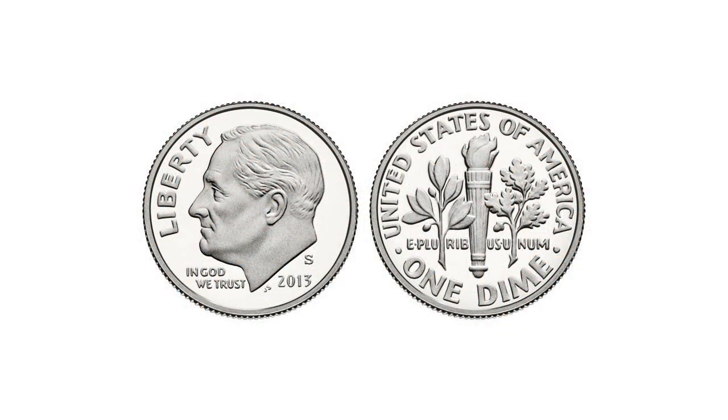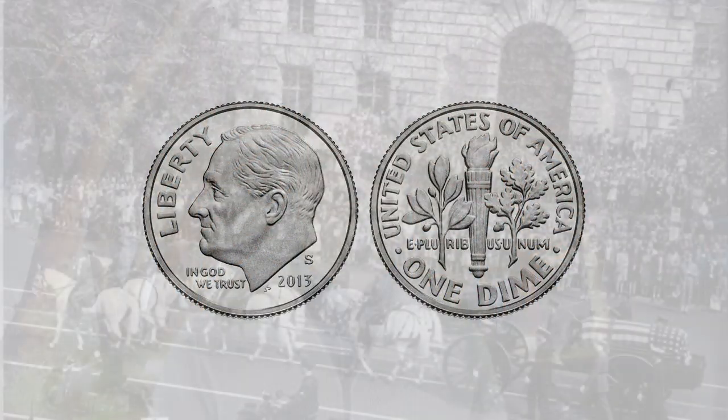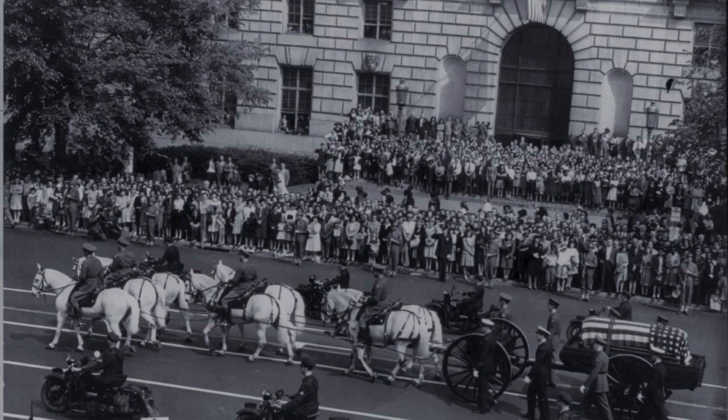Read about her. Not to skip over another post-war design, I forgot about the 1946 Roosevelt dime. That was released just a year after the president's death. And like the quarter, it's 90% silver, 10% copper, all the way up until 1964, and including 1964. Since 1965, it's been 91% copper, 8 or 9% nickel.